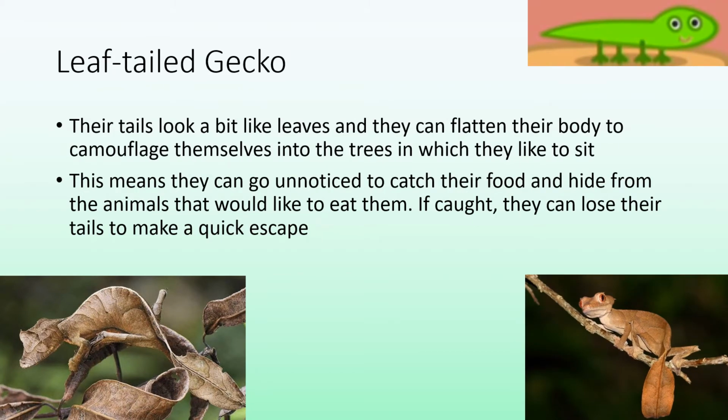I think it's quite hard to see the animal hiding in this picture. It is in fact a type of reptile called the leaf-tailed gecko. As its name suggests, its tail looks a bit like a leaf and it can flatten its body to camouflage itself into the tree in which it likes to sit.